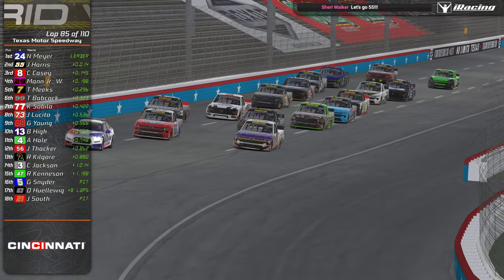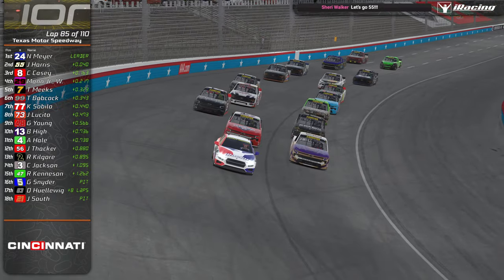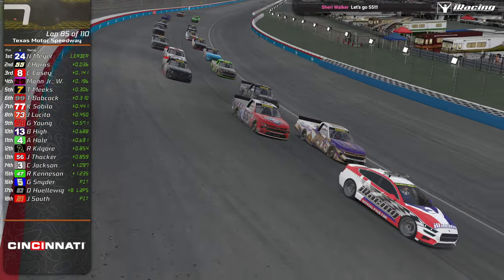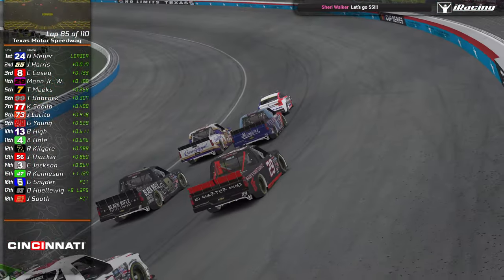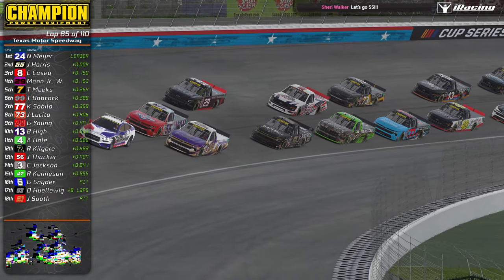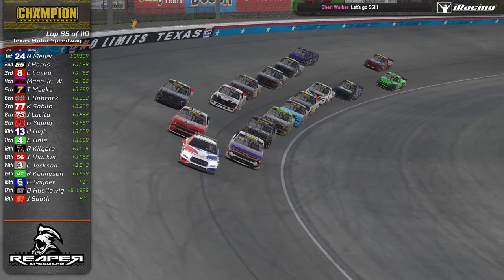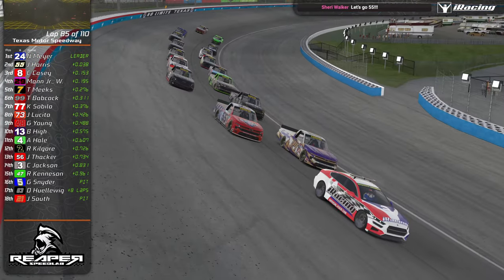Welcome back to the Champion Power Equipment iRacing Truck Series on the grid from Texas Motor Speedway, which sucks in real life but is actually fantastic on the simulator somehow, and we're about to have a fantastic finish. I'm telling you right now, this race has set us up perfectly for this. Restart coming with 25 laps to go. This feels like the season opener from last year, where we had that amazing side-by-side photo finish.